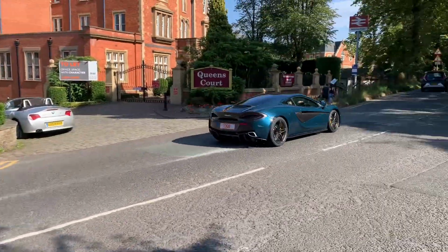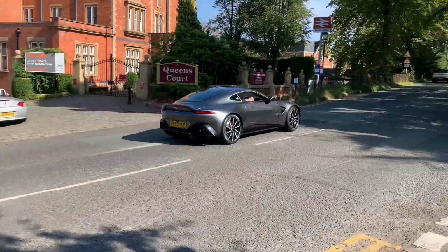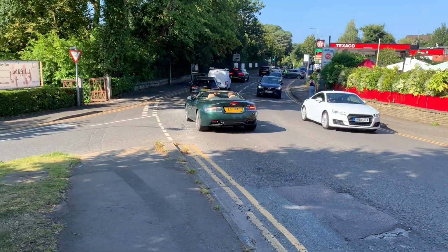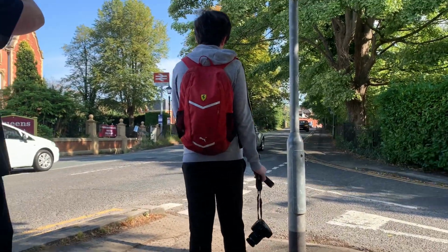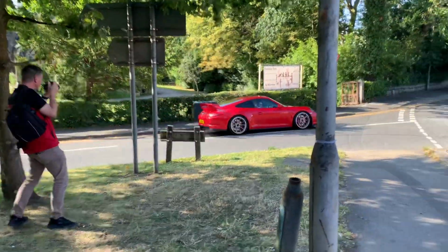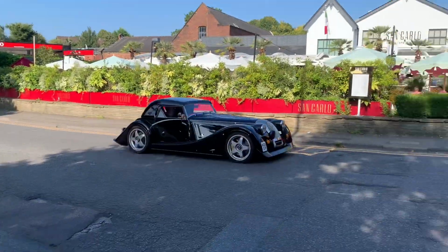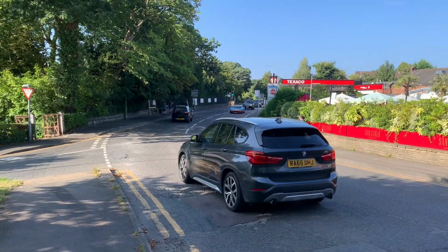That used to have a different reg on it, huh? Red plate. The colour on this. That is gorgeous. That's quite cool. Corvette C3. Ooh, red GT3. GTR. One of only 8 ever made. I think in the past I've said 10. Here's the Ford GT again.